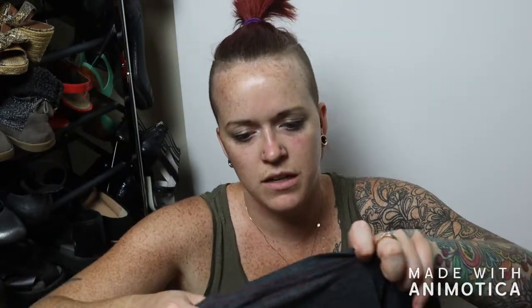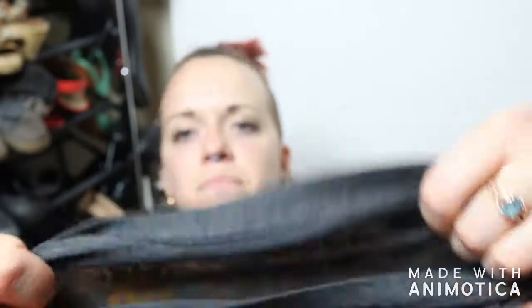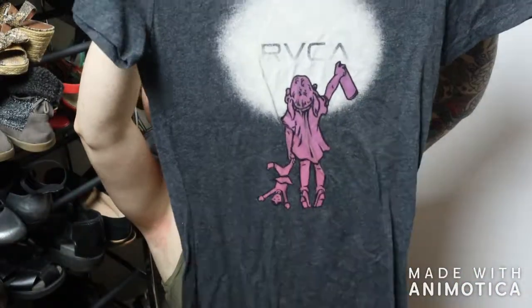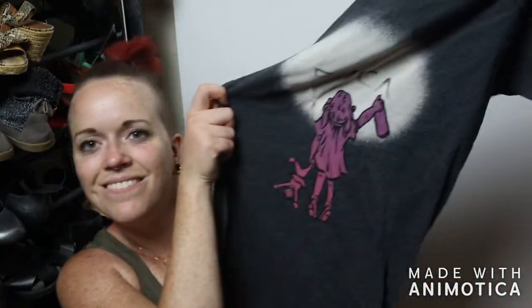Kinda cool. This is Ruka, which is a size small, and Ruka is sold at Buckle. So it looks like RVCA, but it's Ruka, and it's just a little graphic tee, a girl spray painting. I think she has a dog with her. Nope, it's a doll. Yeah, that's pretty cool.